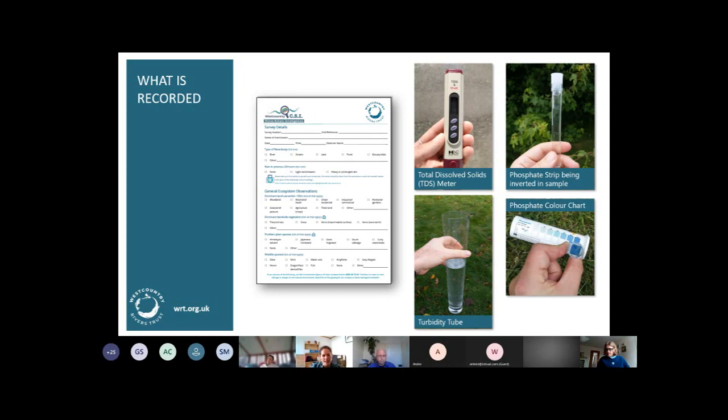So we take that using the kit shown. So we have a total dissolved solids meter, or a TDS meter. This is directly related to the conductivity of the water. So the more minerals, salts, metals that are dissolved in the water, the more conductive it gets. Low levels of dissolved solids in waters such as those in Dartmoor, near to the source of the river, are a result of low levels of input from the surrounding landscape.